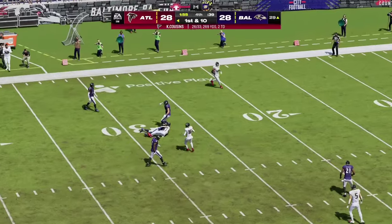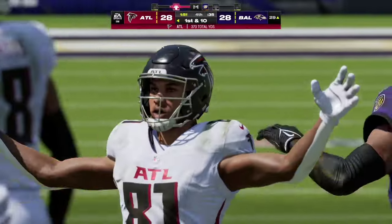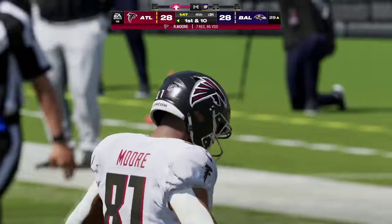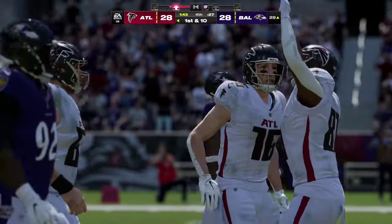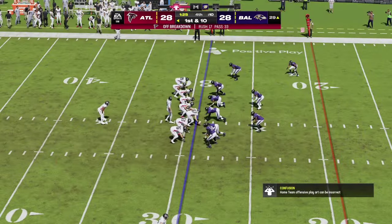Cousins throw here into the hands of Moore. And he'll go down, but not before getting this inside the 30. But they picked up a little bit of yardage there, and now, in this situation, should be in no hurry to run a play really fast. Let the clock wind down. They'll come up first and 10 here.